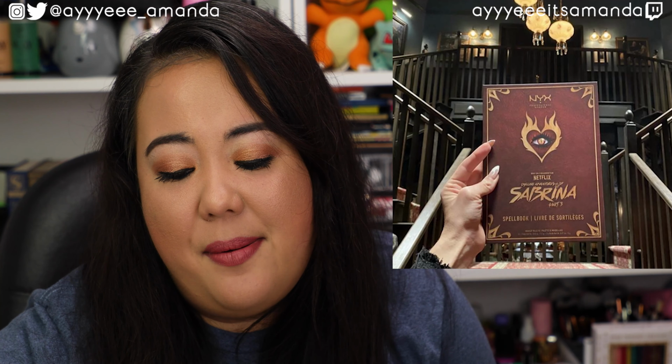This has been like the most exciting one in a couple of months, but I love the packaging. The color story is a little interesting. It is supposed to be for Sabrina. I would expect more like Halloween-ish. I think that was a missed opportunity right there, but I guess this is in celebration of season 3 being launched right now. I think the color story could be a little bit grungier. It seems almost a little too bright and happy for Sabrina.